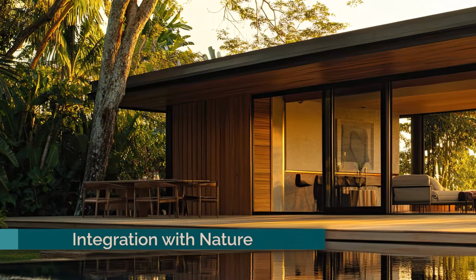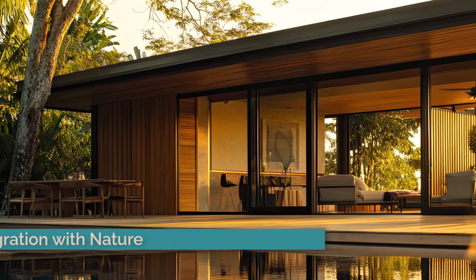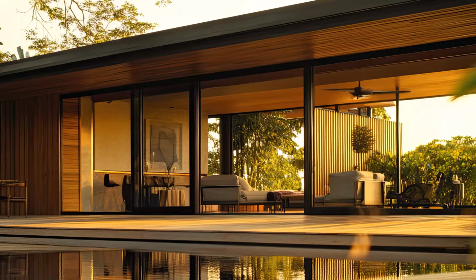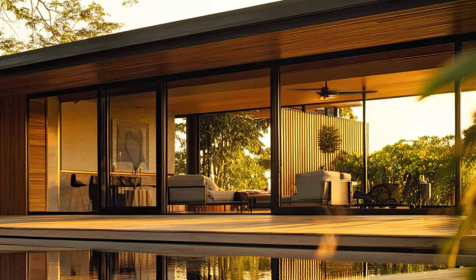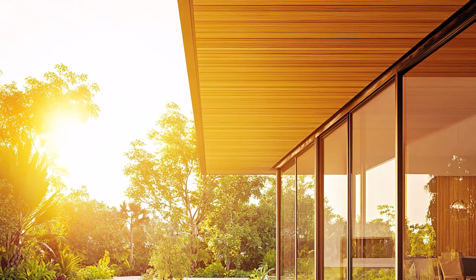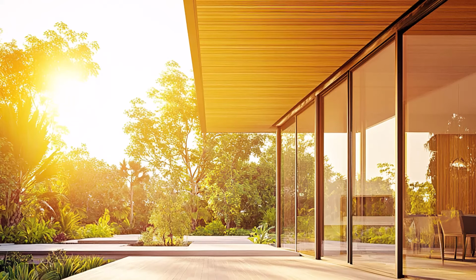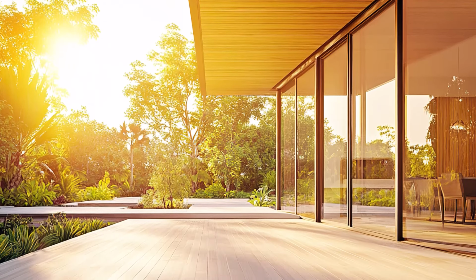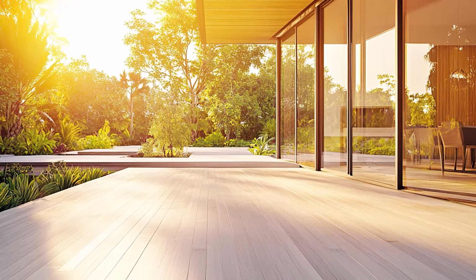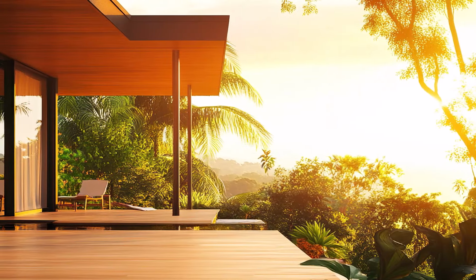Modern tropical wooden houses are designed to blur the lines between indoor and outdoor spaces. Large sliding glass doors, expansive windows, and open floor plans allow for an uninterrupted flow of natural light and fresh air. This integration with nature creates a serene and tranquil living environment, where residents can enjoy the beauty of their surroundings from the comfort of their homes. Outdoor living spaces, such as decks, verandas, and rooftop gardens, further enhance this connection with nature.